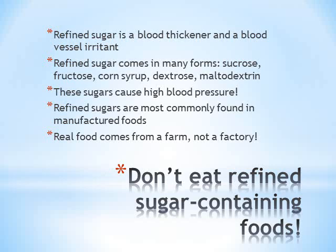Now, these refined sugars are most commonly found in manufactured food, so when you're out shopping, the easy way to discriminate is to decide: does this food come from a factory or does it come from a farm? You won't find boxes of cookies or chocolate bars hanging from chocolate bar and cookie trees on the farm. They're actually made in a factory, so you should avoid those and rather focus on things that do come from a farm, such as your apples, your pears, or oranges. You can eat sweet things that come from a farm because natural sugars don't have the same effect as refined sugar that is added artificially to products.